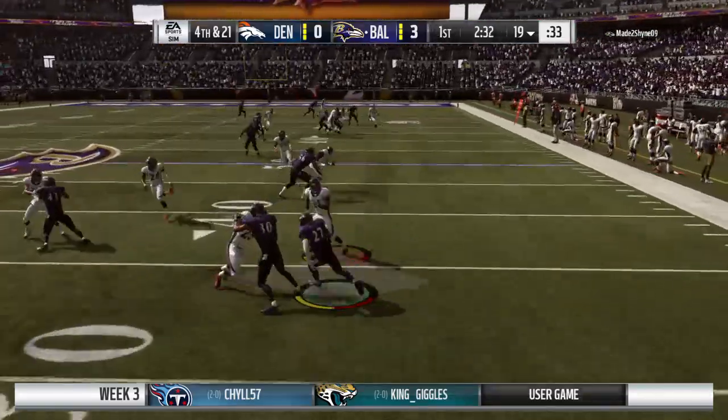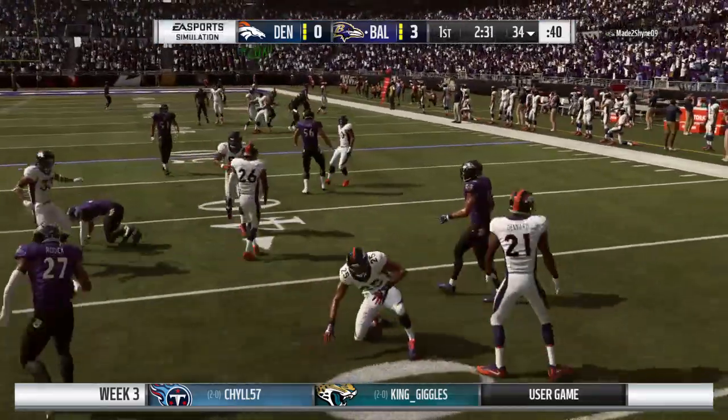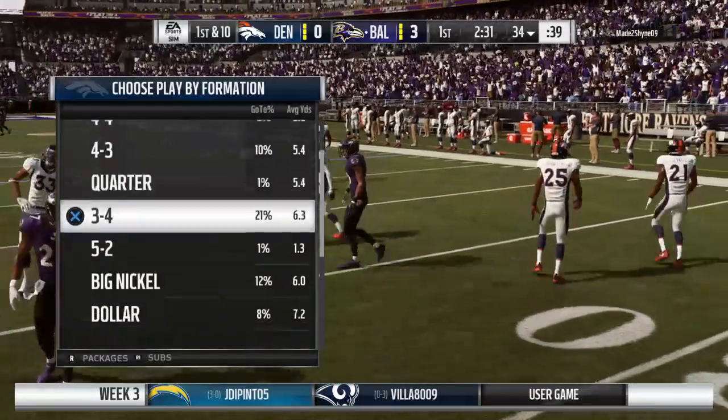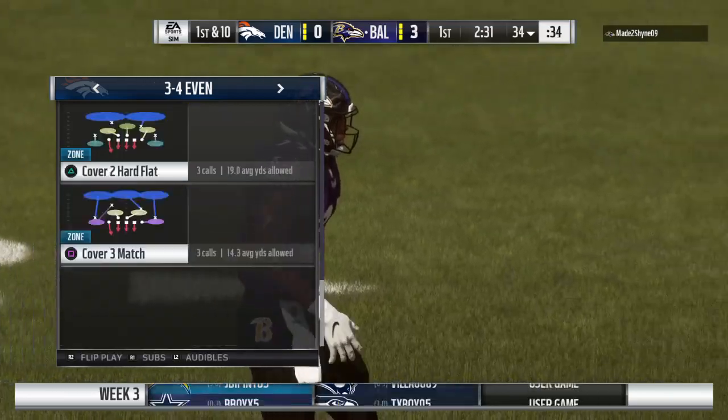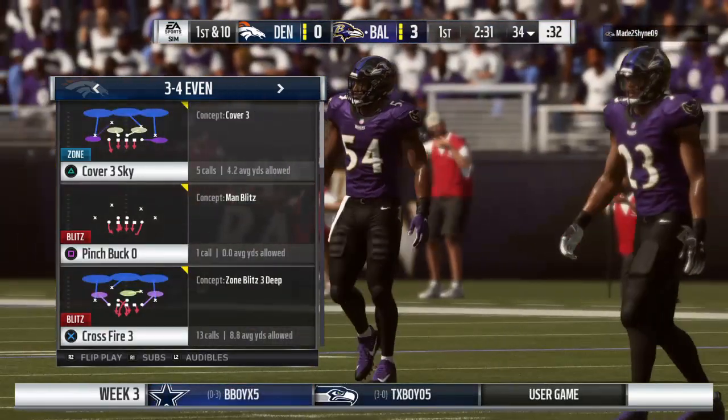Fielded just inside the 20. Well, he wasn't too far from breaking that. Officially, give him 15. And the Ravens, they'll take over. And now Baltimore gets set to take the field.